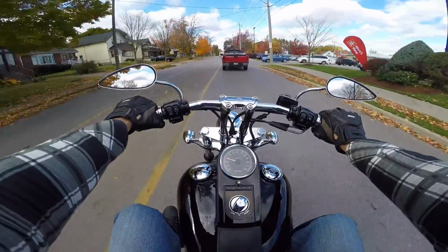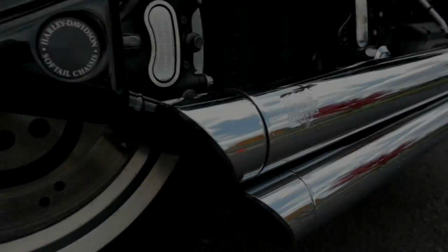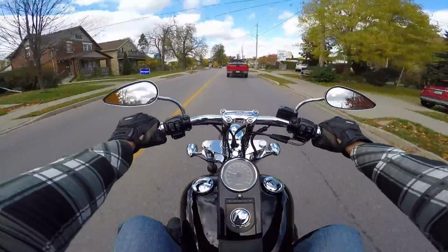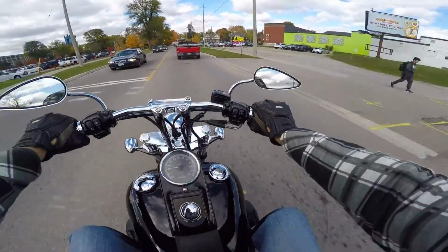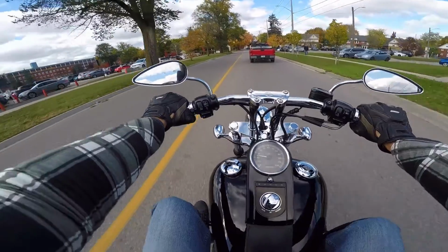So my bike, I bought it with a set of Vance & Hines Big Shot pipes on it that the previous owner put on. And I think they're the perfect exhaust for this thing. I wouldn't change them, not one bit. I love the sound. I'm still using the $2 microphone in this helmet, so I know the sound isn't going to come through the way that it's supposed to. In real life, this thing sounds freaking gnarly, man.